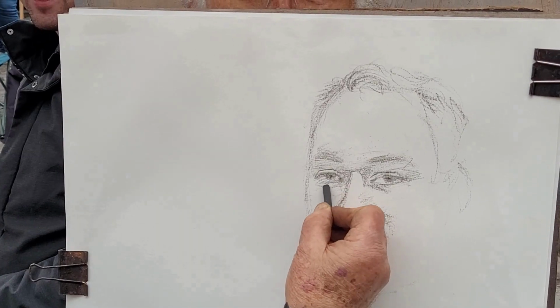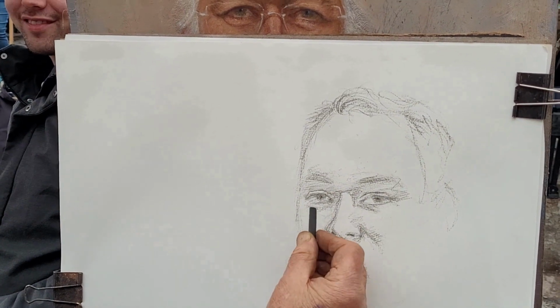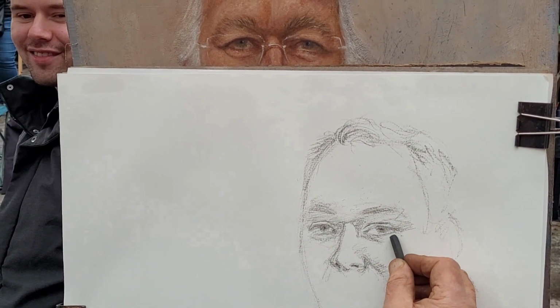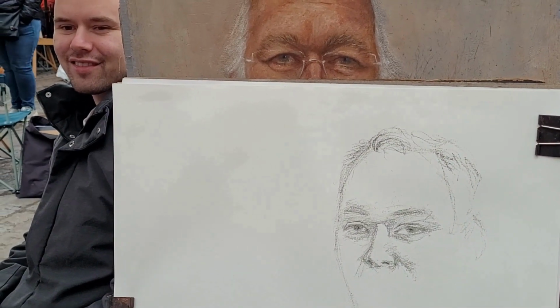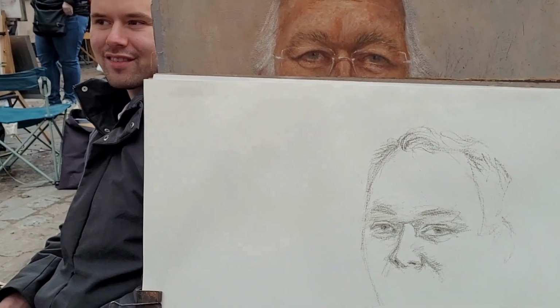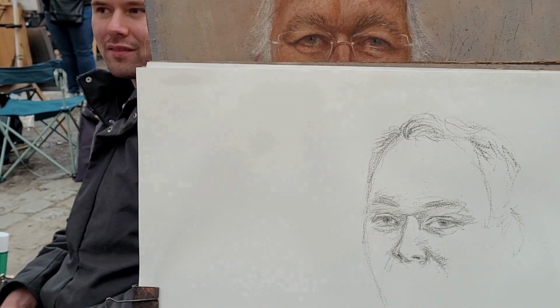Heel mooi. Hartstikke mooi. Yeah, heel mooi. Is it "heel mooi" or "hartstikke mooi"? Which, same thing? It can be both. Hartstikke mooi is very beautiful, for everything. And heel mooi is beautiful also.